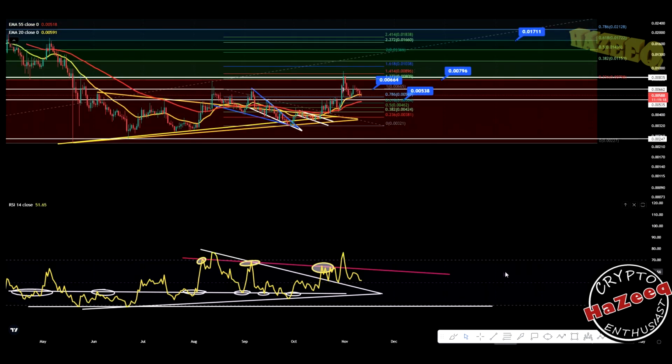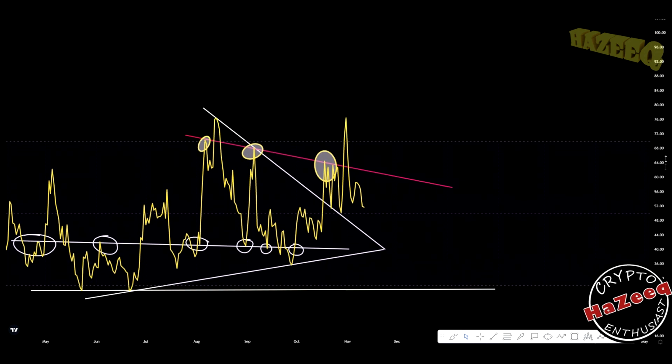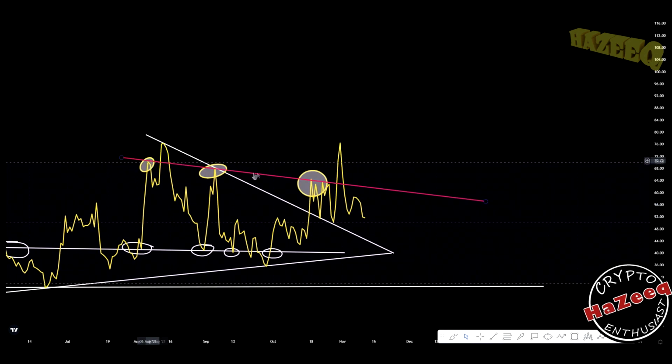If we jump into the RSI on the daily chart real quickly, I want to show you this new resistance trend line that I just spotted. So this pink one, pay attention to the pink one. As you can see, we broke out of this horizontal triangle, this symmetrical triangle. We back tested it as support, which is nice. We back tested as support twice, but we're hitting our head on this pink trend line.